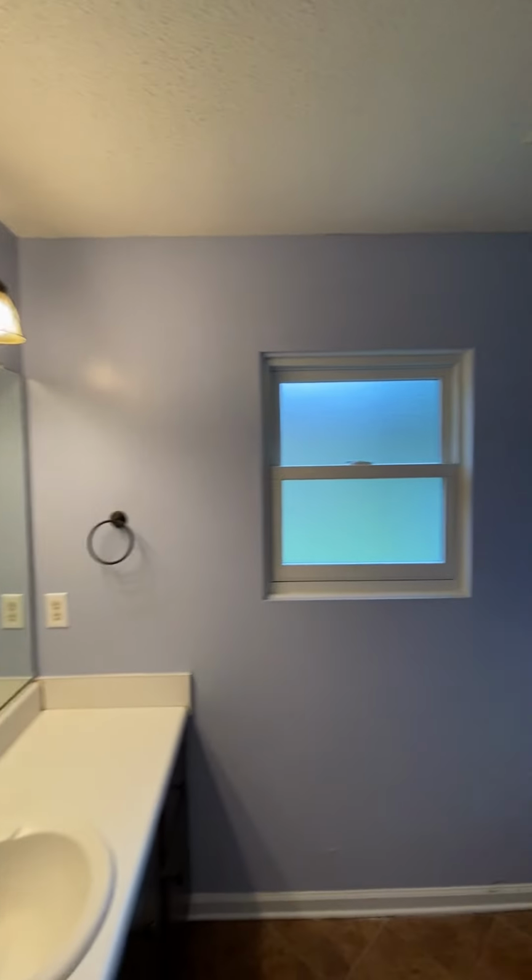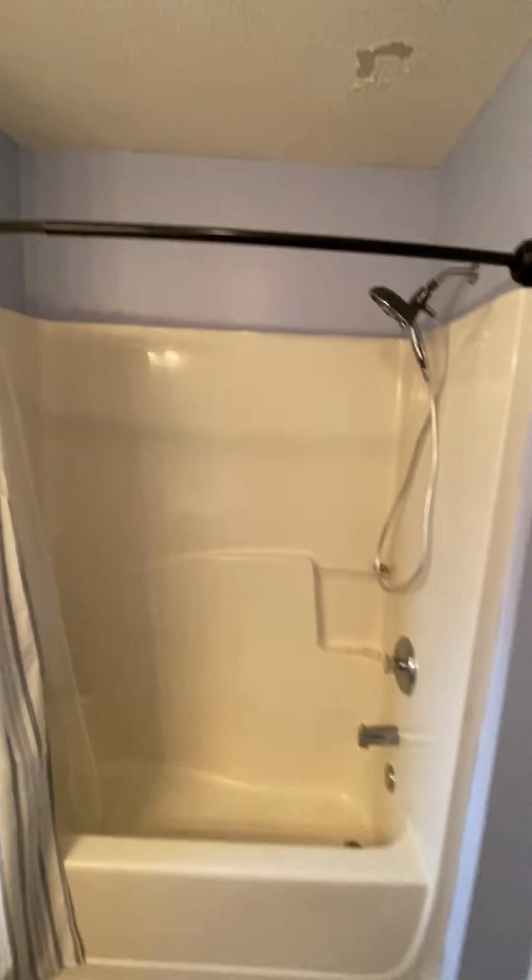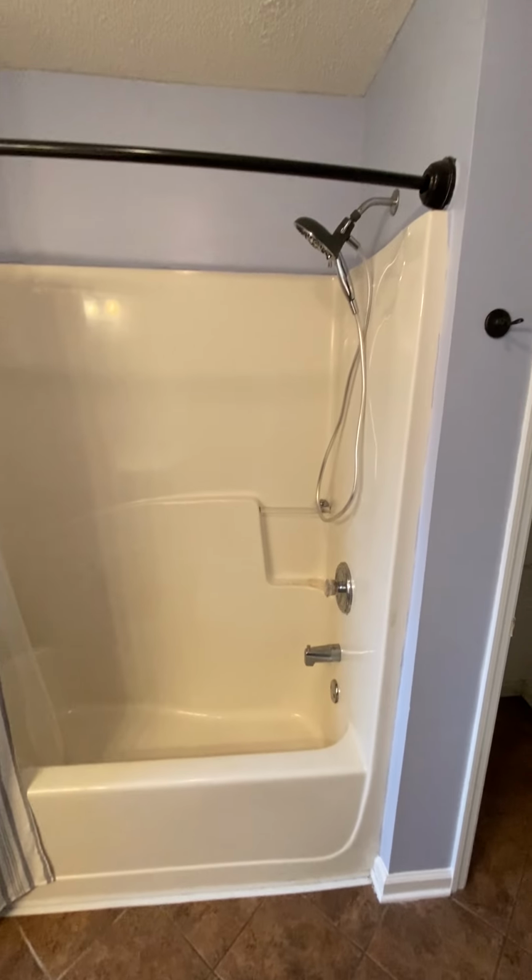So this would be the master bathroom. Walk-in shower tub combo.